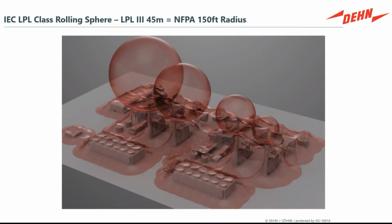So that's actually the rolling sphere you would use if you really worried about every single possible lightning strike that could creep into the nooks and crannies on your power plant or data center. You would apply a smaller rolling sphere. And this is one of the things about the IEC methods. It gives you a great deal of flexibility in calculating your coverage model.